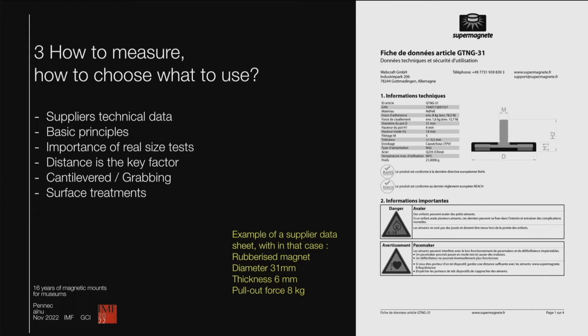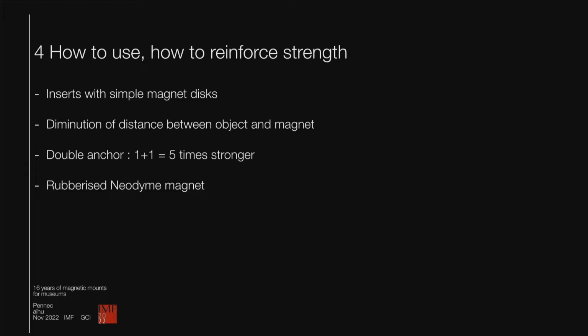The surface treatment, both of your magnet and of your back panel or your base, is also to be considered. If the surface treatment is too thick, you diminish the strength of your magnet intensively. But there are techniques to use or reinforce the strength of your magnet.